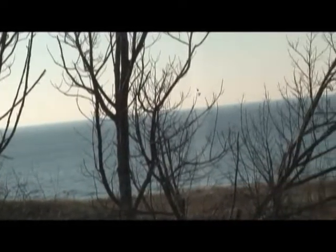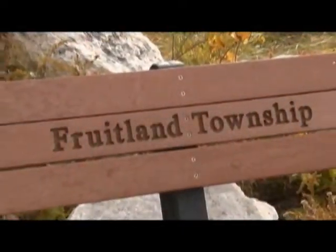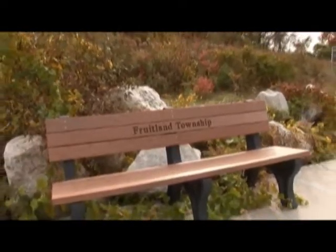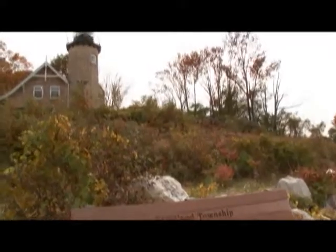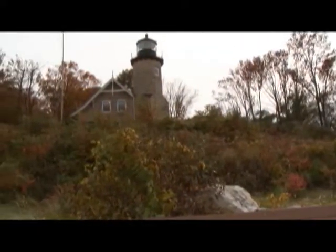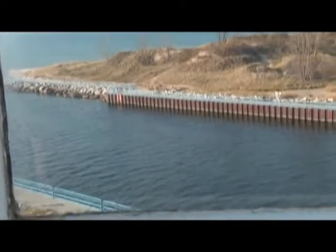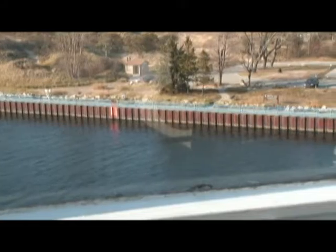And we're moving basically from the south to the Montague side. We're still on the Whitehall side, and we cross over the pier to Montague. On a ship coming in, you would come right down there, and meander your way into White Lake, which we're very, very happy to have this channel put in.